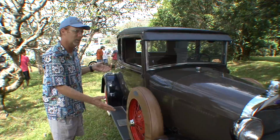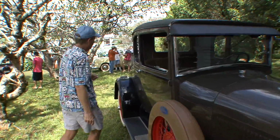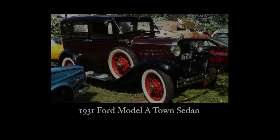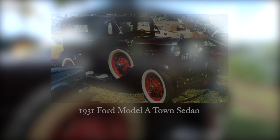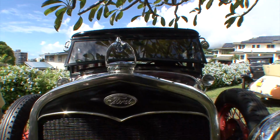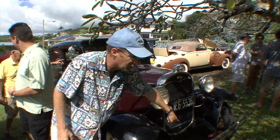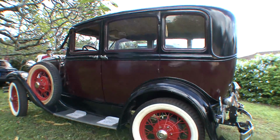And this is a 1929 Model A rumble seat coupe. Coupe because it has a hard top, and rumble seat because you could put your mother-in-law in the back here, or the kids, and keep them away from you. Now this one is a 1931 Model A town sedan. 31 was the last year for Model A, built from 1928 to 1931. In 1930, they added a stainless steel radiator shell, and in 31, they added this dark inset on the top and bottom. And this one is a 4-door sedan.